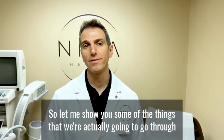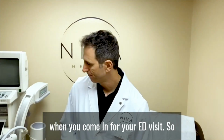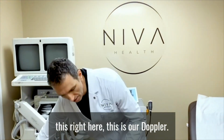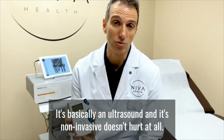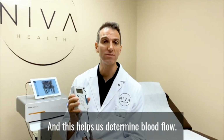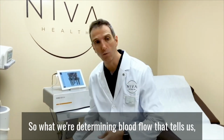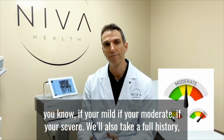So let me show you some of the things that we're actually going to go through when you come in for your ED visit. So this right here, this is our Doppler. It's basically an ultrasound, and it's non-invasive, doesn't hurt at all. And this helps us determine blood flow. So when we're determining blood flow, that tells us if you're mild, if you're moderate, if you're severe.